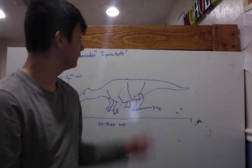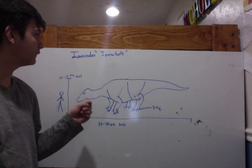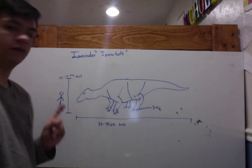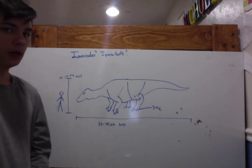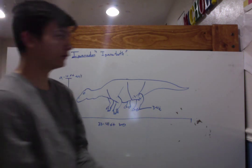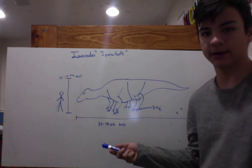So today, we will be talking about the Iguanodon. Now, the Iguanodon's name means iguana tooth, because at the time of its discovery, its teeth inside the skull were iguana-like, just like the actual iguana itself. Now, Iguanodon lived during the Cretaceous period, 126 to 122 million years ago. They were bipedal and quadrupedal.